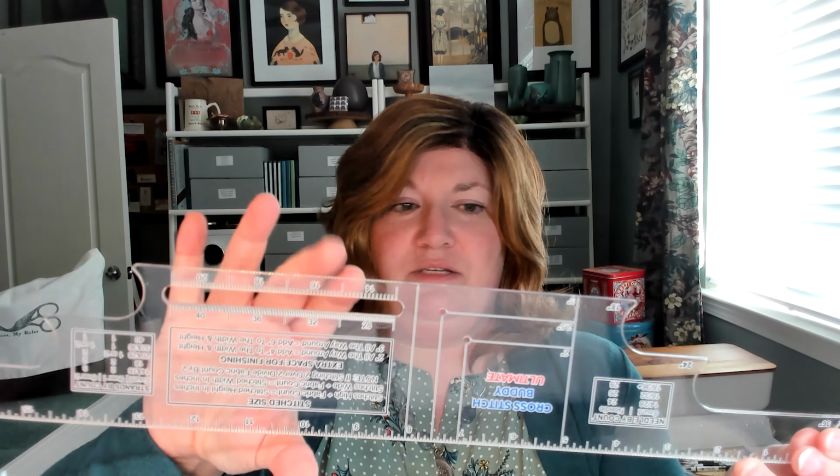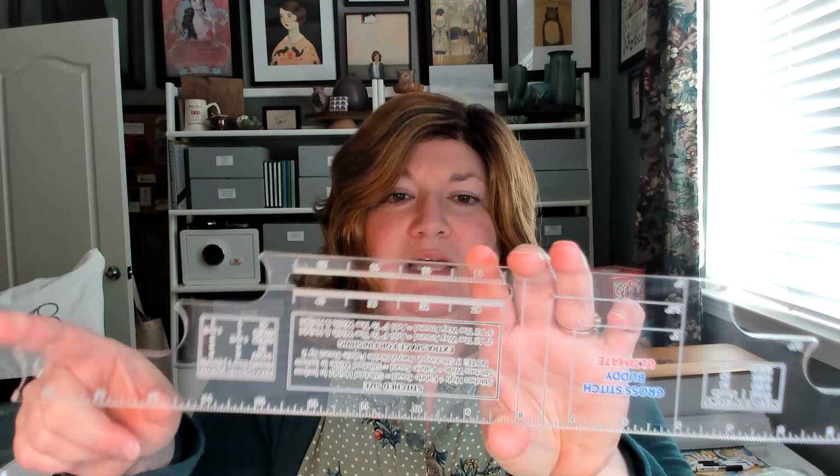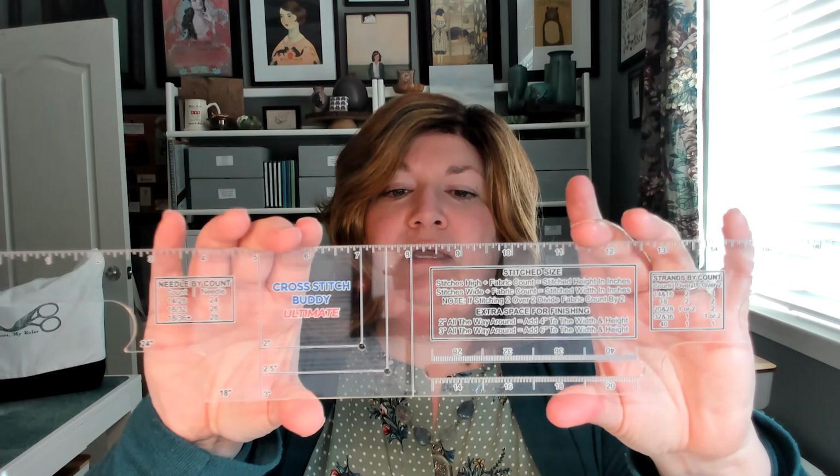The final thing that I got, this is from Stitchy Prose, and they call it a cross-stitch buddy. It's basically a cross-stitcher's version of a quilter's ruler. So here it is, and it's got all these great features. It's got these little divots here, depending on how you want to loop your thread for specific lengths. You can use this to wrap it around. It's got corner gauges. I think I'm holding it upside down, so there we go. That'll be easier for you.